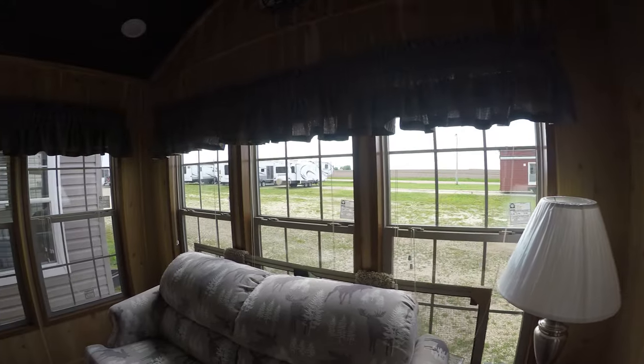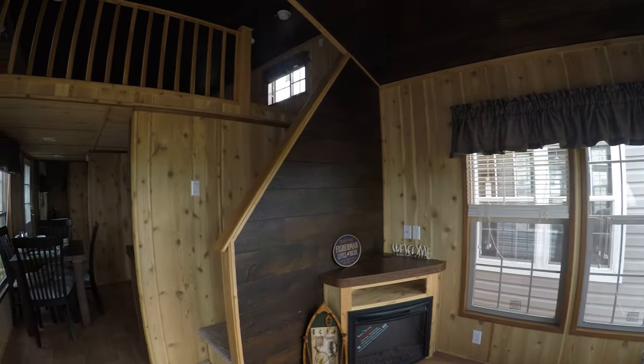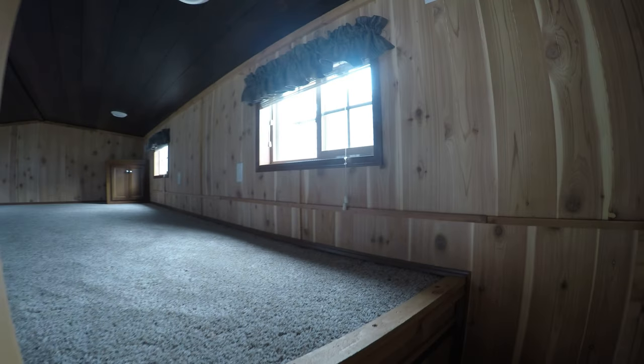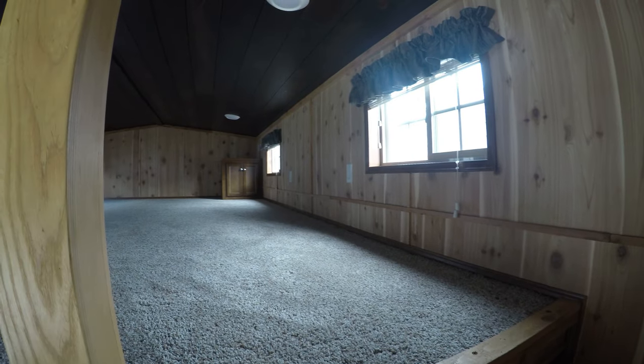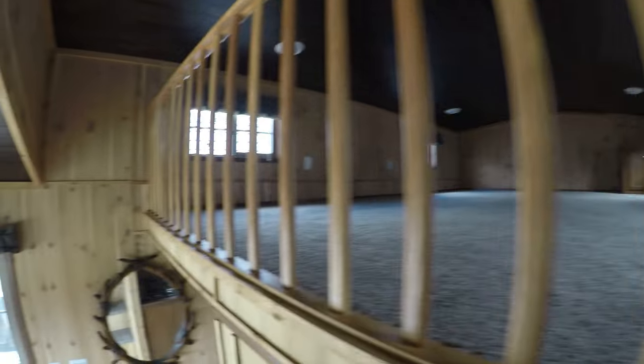I guess that pretty much concludes our tour of the 2019 Cedar Log Cabin. This is 2019 cabin model 39ND built by Forest River. It comes out of Elkhart, Indiana, and we've been a dealer for them for a very long time.